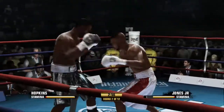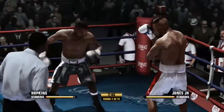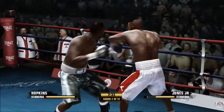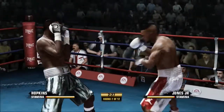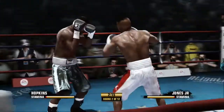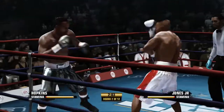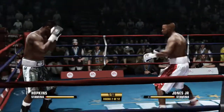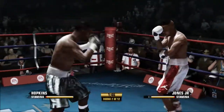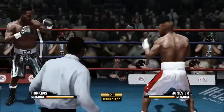Here we go. Round two is underway. Bernard Hopkins is able to land a nice, clean left hand. Good work with that lead hand, doubling up the jab by Roy Jones. Blocks the headshot. Good flush shot by Roy Jones. Big uppercut right on the mark. And now he's targeting upstairs. Right from the start, he's throwing the power punches and landing them. I think he has a date and he wants to get to it.